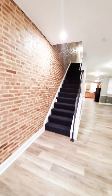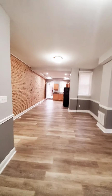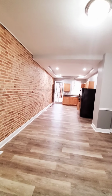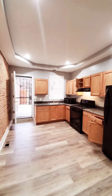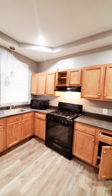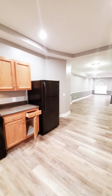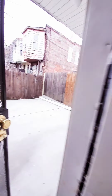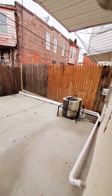Unit has exposed brick, recessed lighting, tray ceilings, updated kitchen. Also has privacy fenced in rear yard, central air.